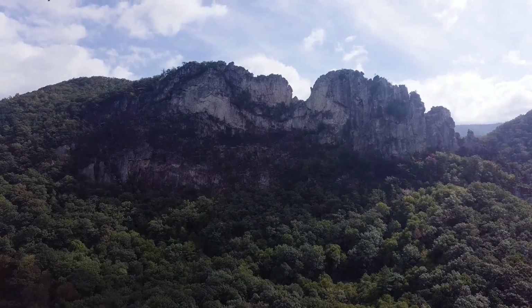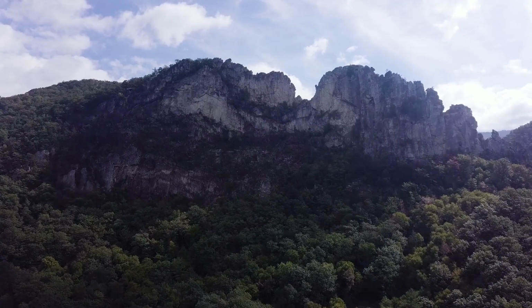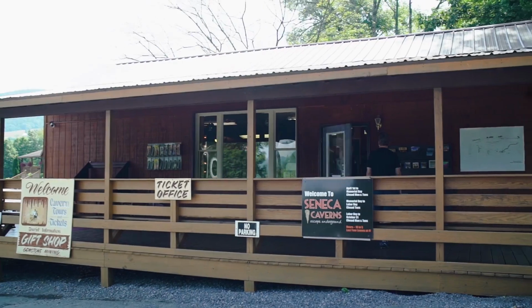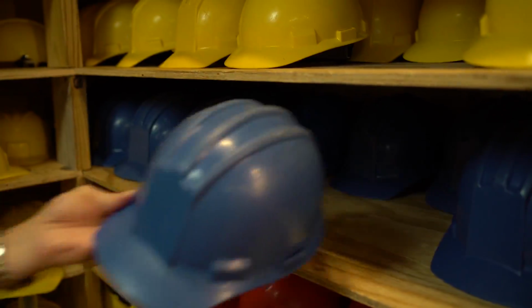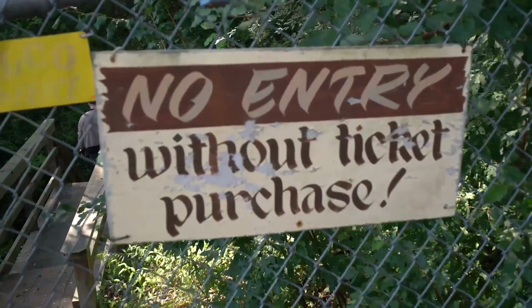But even if you don't want to scale a cliffside, the mountains of West Virginia have just as much going on below the surface. Okay, this next place is gonna be super fun. We get to go into some caves. Seneca Caverns have been a popular destination for would-be cave explorers for almost 100 years. Their traditional tour lasts about an hour and is a fantastic experience for all ages.